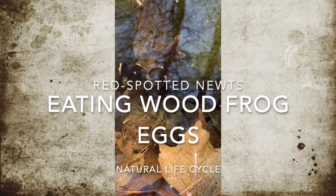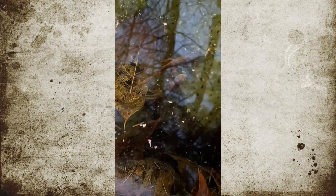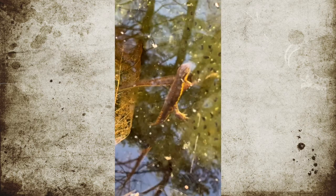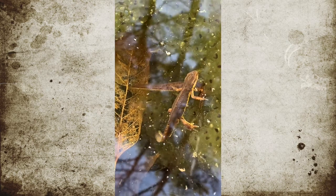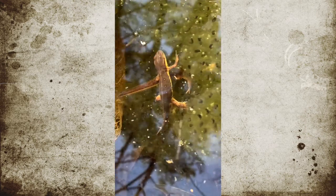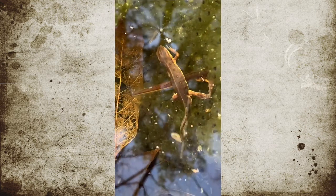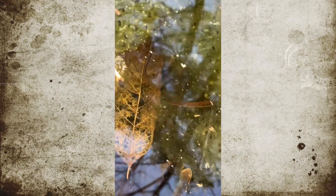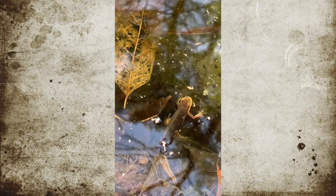And now you're going to see a video of the red-spotted newts actually eating wood frog eggs. They are pretty vicious carnivores. They do actually eat the little wood frog eggs, as you can see from this little guy.